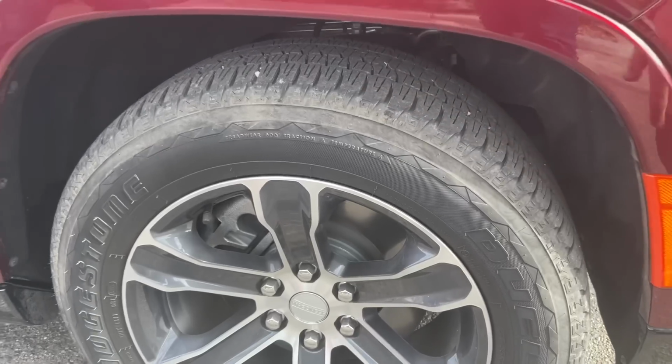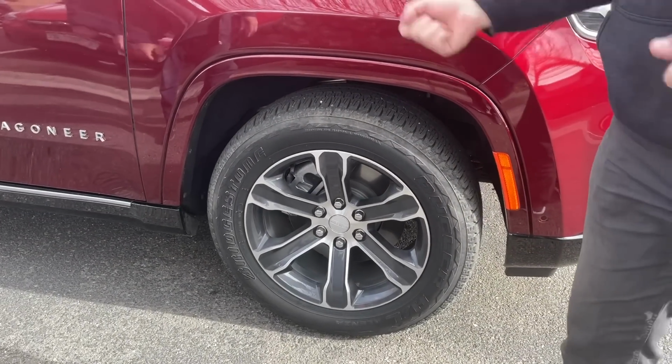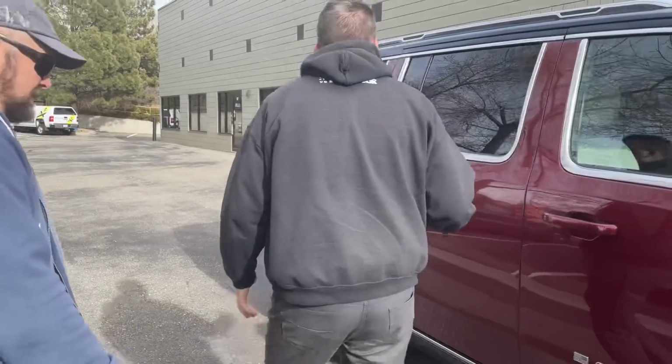Exactly. So these are 20s. 22s are also available. So if this is not blingy enough for you, Nathan, step up to 22s. But the rear suspension is different from the Ram, of course, because it's an independent rear suspension and not a solid axle. Hey, backwards American flag, very cool.